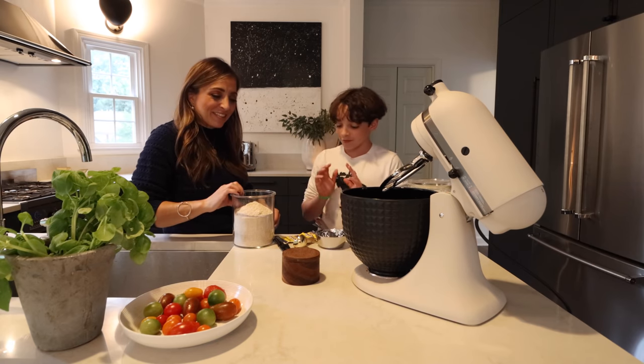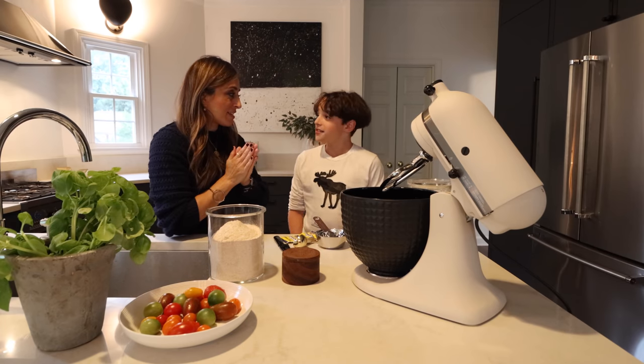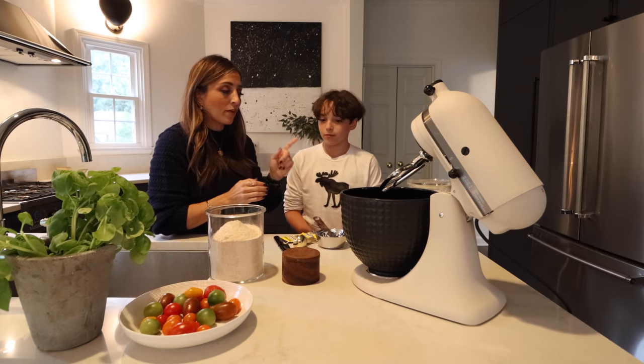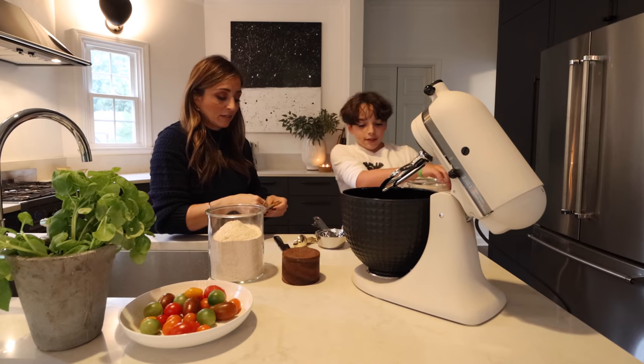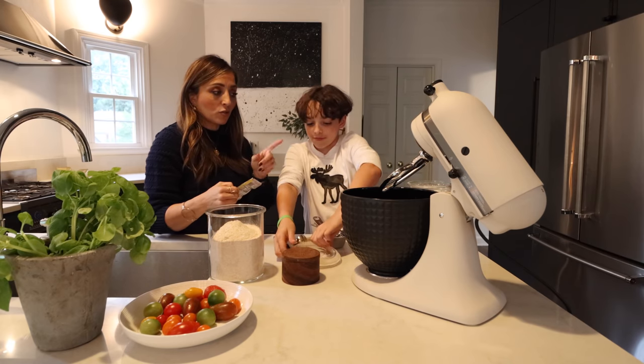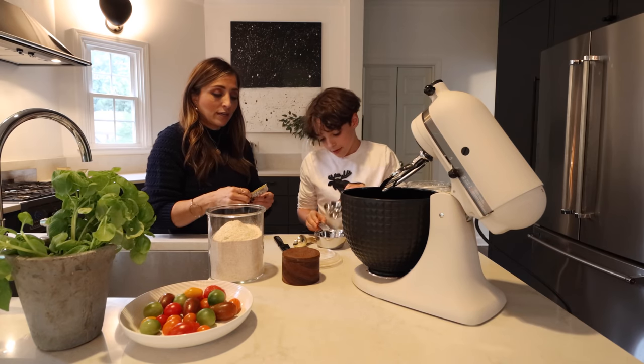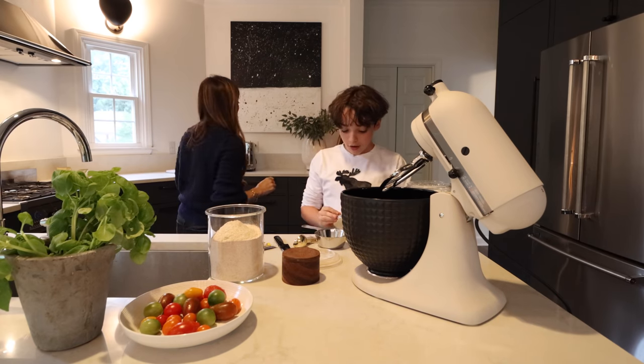So first thing we have to do is we need to get this thing rising, don't you think? Yes. Okay, so I'm gonna have you add the flour. Okay, we're gonna add 2 cups of the white flour and 2 cups of the wheat flour. And then I'm gonna put a little bit of this into warm water.